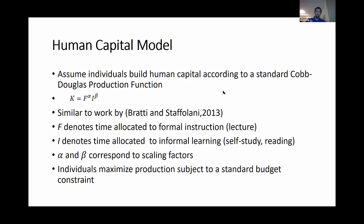Now, the way we try and operationalize this is, my background is in economics, so I tend to think in these classical microeconometric terms.